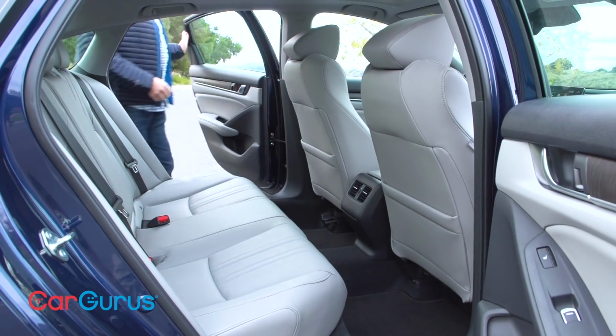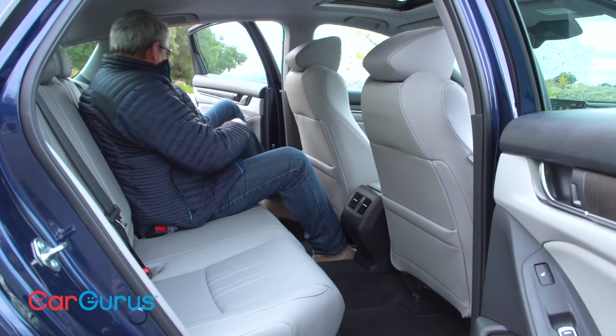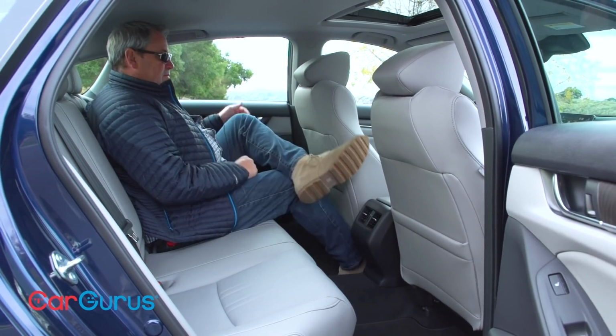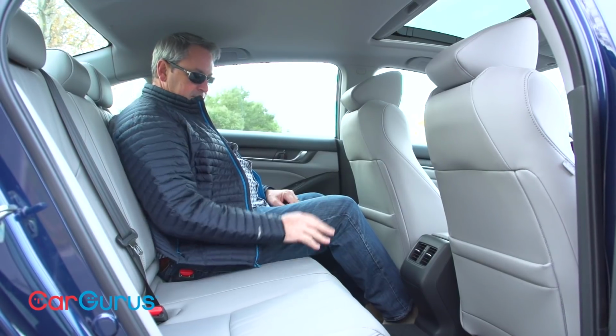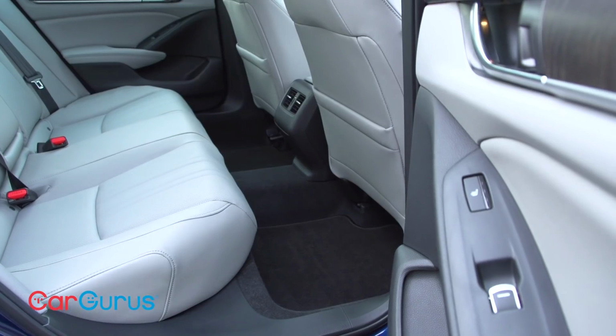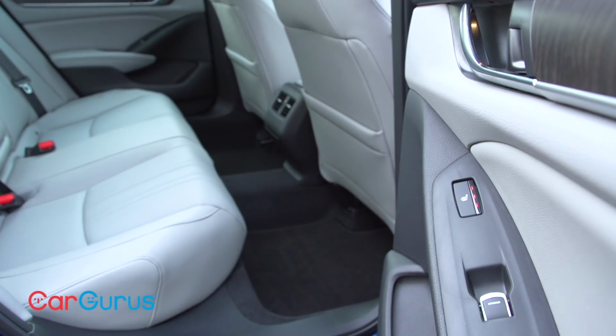The Accord is, for all intents and purposes, a full-size sedan with cross-your-legs back seat space. Air conditioning vents improve comfort too, as does a tall cushion with excellent thigh support. In Touring trim, rear seat heaters help to ward off the chill.